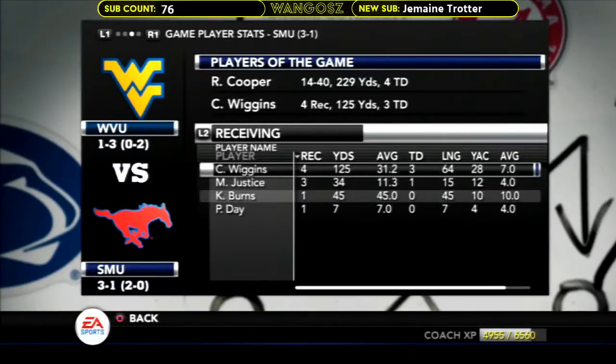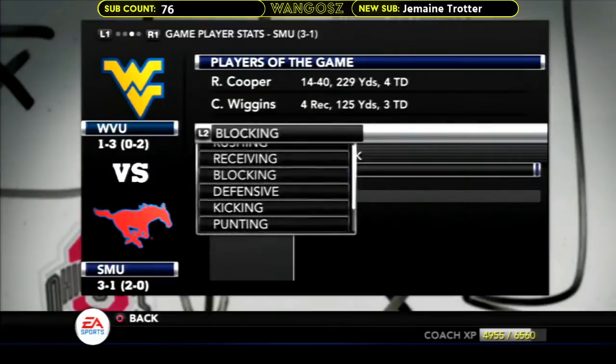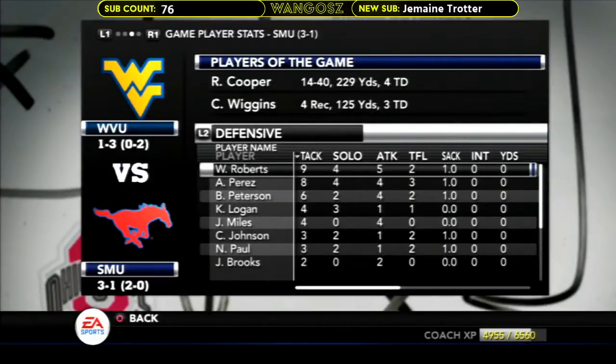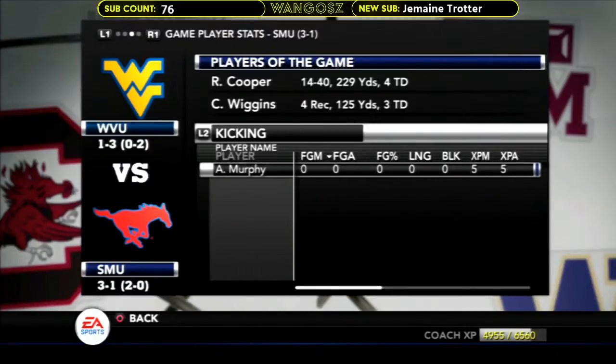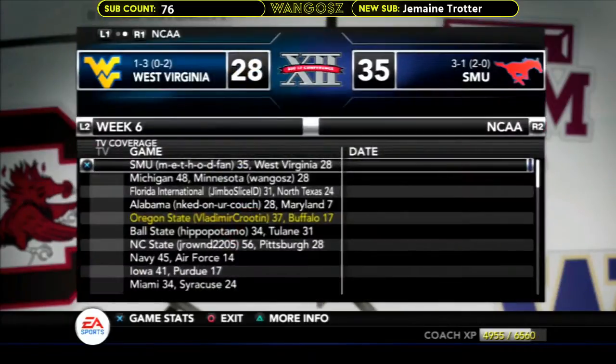Receiving, 4 for 125 for Wiggins. 3 touchdowns on 4. That's a good receiving day. Long of 64. Averaged 30 yards a catch. Turned about 75% of his catches into touchdowns. 6 pancakes for A. Taylor. Sack. 5 sacks on defense. They did not attempt a field goal. 6 punts for 196. Only a 32 yard net, which is spicy. Nothing too crazy in the kick or punt return game.